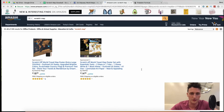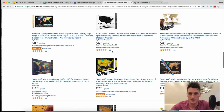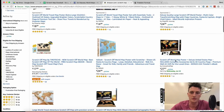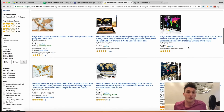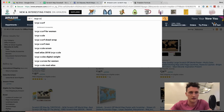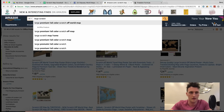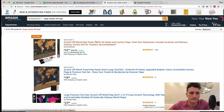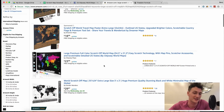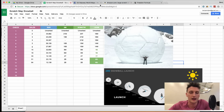We're on page 2 for scratch map. So we should be on this page. That's not us. There we are, up the top of page 2, or about the middle, top to middle of page 2. So we're coming for page 1 there, and we are ranked for large scratch off map, which are our 3 top keywords. Large scratch off map. We are number 1. That's cool. I didn't actually know that, but we are number 1 for that keyword, which is amazing. So to update this, we are first here.